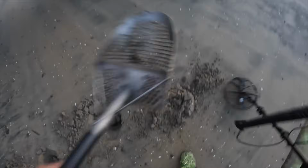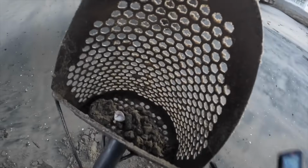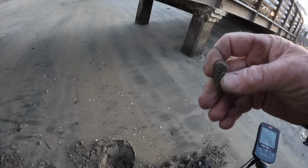All right, got an 83 to 84. So in here, probably a dime. Oh, now it's an 89. Maybe it's a quarter. Maybe. Not seeing anything yet. Is that it? Is it a bullet shell? I think that's exactly what it is. I think it's a bullet shell or something.